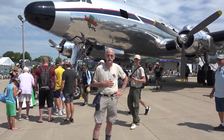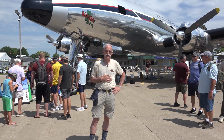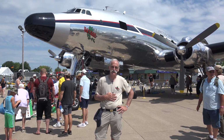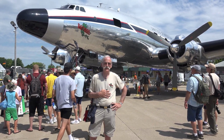Hello everybody at TomsAviation. I'm Jeff Whitesell. I'm the flight engineer on the Connie behind me. It's the only flying 749 in the world. Technically it's a C-121. Magnificent restoration, certainly the restoration of a decade. It took us 8 years and we're just delighted to be here in Oshkosh.